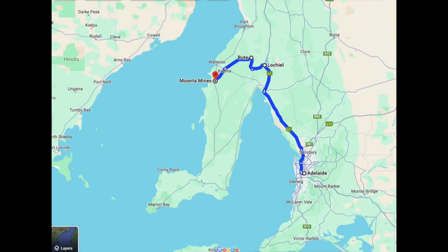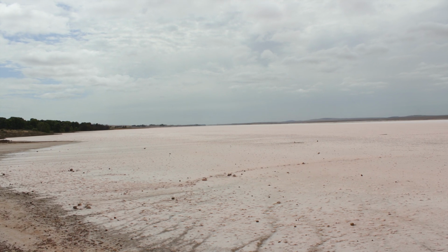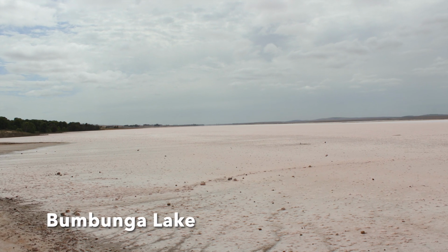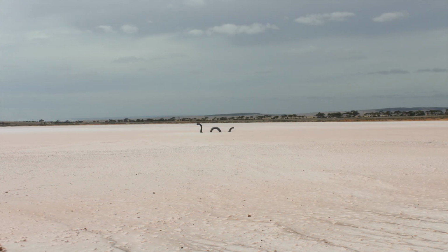On the way to Moonta, I went the long way round so I could visit the Butte silo art. It also meant I could pass by the Pink Salt Lake in Lochiel. It really depends on what time of year you see the lake. A few weeks back, I passed by the lake and one section of it actually was bubblegum pink. Unfortunately, the SD card I used corrupted, so I haven't got any footage.